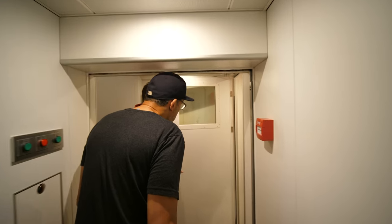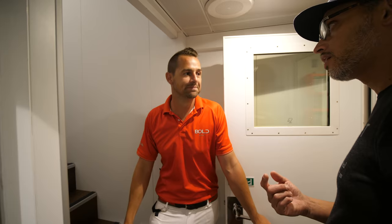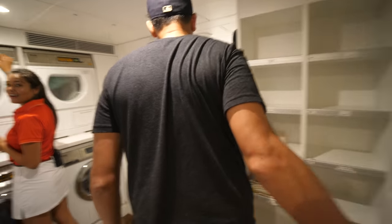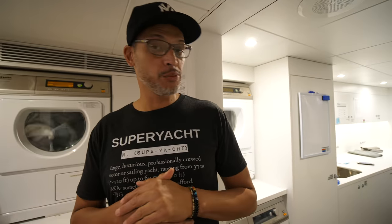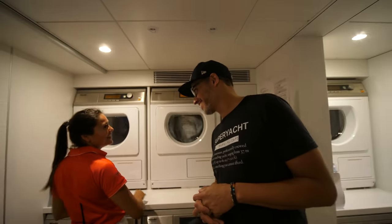And then into the laundry. And then this way going up goes to the freezer and to the toy store. We came to visit you. So now we know where we're dropping our stuff off tomorrow. We're not just coming to take more photos, but this lady volunteered to wash our stuff. Cool. Thanks. Perfect.